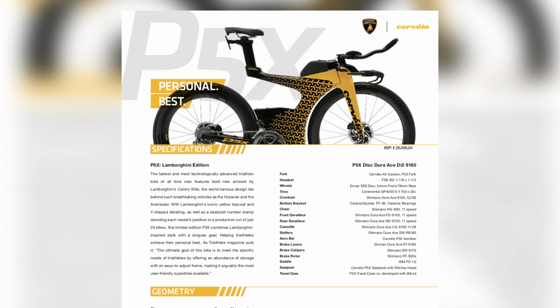Right, first bit of news this week, and we have been fortunate enough to ride around on the superbike, the P5X from our partner Cervelo, and they have taken it up a level and partnered with the supercar brand Lamborghini to launch their limited edition P5X. Just take a look at this.